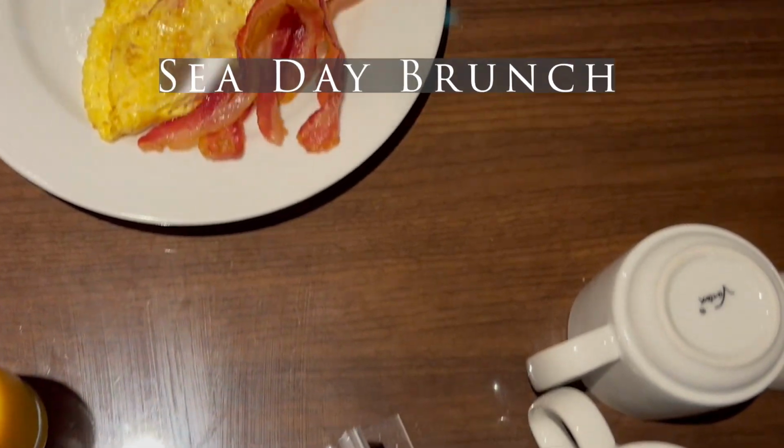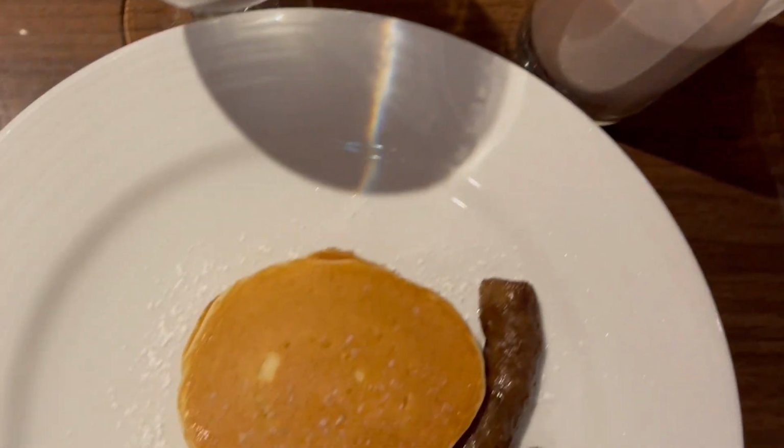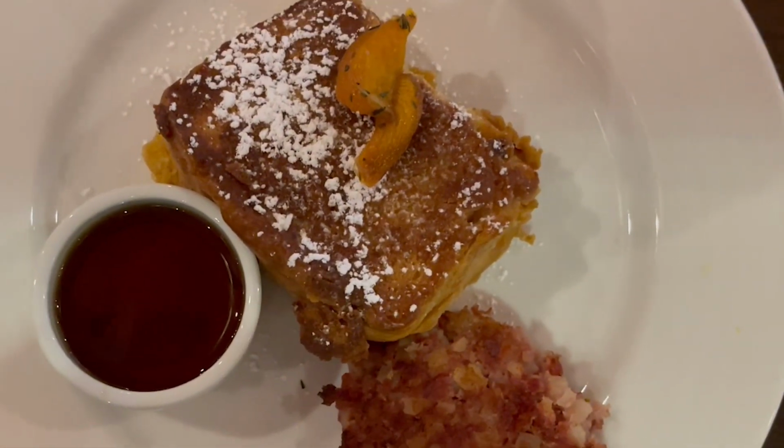Sticking with the dining room, let's move on to the Sea Day Brunch. As the name suggests, this is only available on sea days, so you'll not find this on port days. It is also only in the Southern Lights Dining Room on deck 3, so as mentioned before, you'll need to head to the back of the ship on a different deck and then go up or down to deck 3.